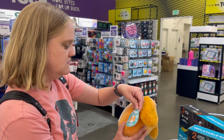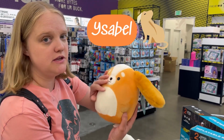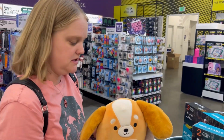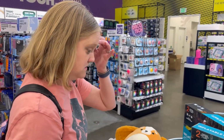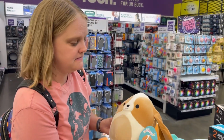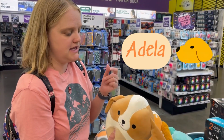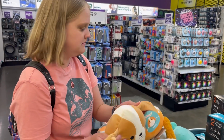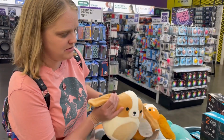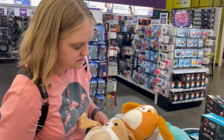This is Yezebel. She's a first to market squish. I think she's so cute. She could probably be like a Cavalier King Charles Spaniel or a Beagle or a Cocker Spaniel. Who knows? So cute though. This is Adela and I am very confident that this is a Basset Hound. Look at those sloppy ears, but they're about the same size as the other ones. So I don't know. Still think she's a Basset.